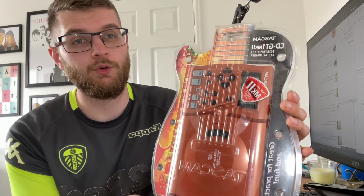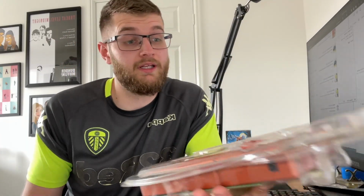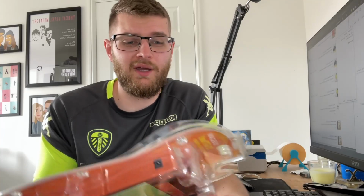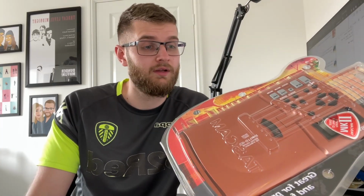Tascam portable CD guitar trainer. Plug it in, learn guitar through it, I guess. It's got all the instructions, the original box, the original inserts. It's never been used. There's not a mark on it. I opened the battery compartments and it's just unreal.